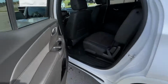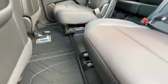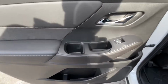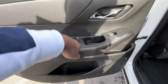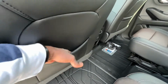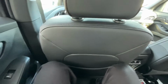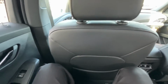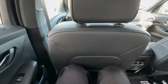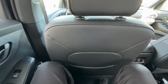But let's check out the second row. And we can maneuver that just by hitting the lever down here and move it back and forth, and then we can use this to fold the seat back. But I love in this second row door here, we have cup holder, little storage, more storage, and a bigger pocket here. And then we even have it in the back of the seats as well. So really good leg room. I have the seat in front of me adjusted quite a bit back, but I'm 6'3", and I can fit in that front seat perfectly fine. And then when I sit back, my knees don't even touch the back of the second row seat, so I'm very impressed there.